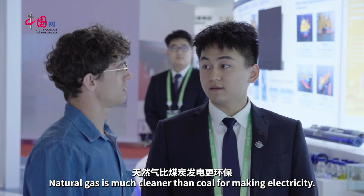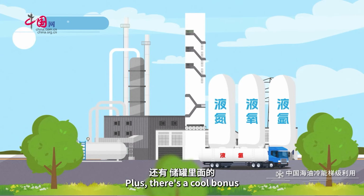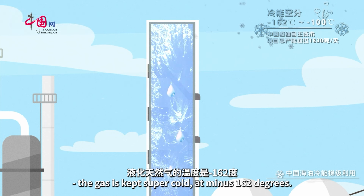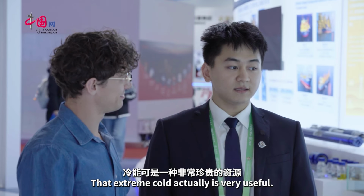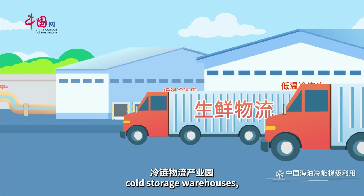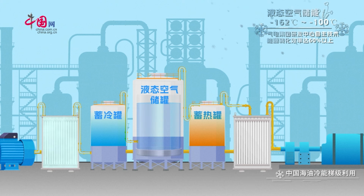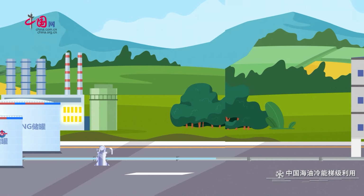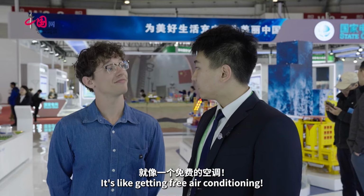Natural gas is much cleaner than coal for making electricity. It creates less than half the pollution. Plus, there is a cool bonus. The gas is kept super cold at minus 162 degrees. Minus 160 degrees. Ooh. That extreme cold is actually very useful. We use it for fish farms, cold storage warehouses, and even indoor snow parks. When the liquid gas warms up, it naturally creates cooling power. Instead of using electricity for cooling, which makes pollution, we use this natural cold. It's like getting free air conditioning.